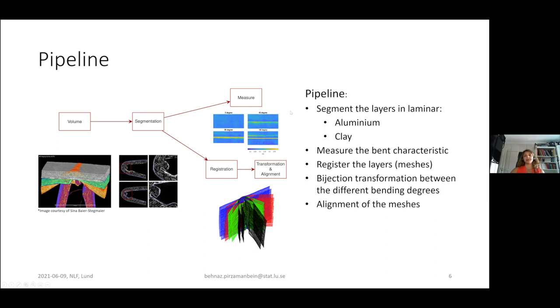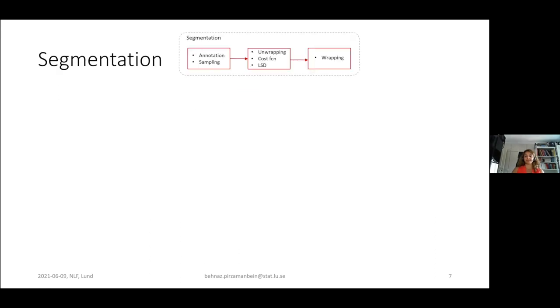And then finally, using the segmentation and doing some registration of the different samples we have at different degrees, transforming and aligning them, we can investigate the deformation process. In the next slides, I'm going to go into a bit more detail on different parts of this process, starting with segmentation.